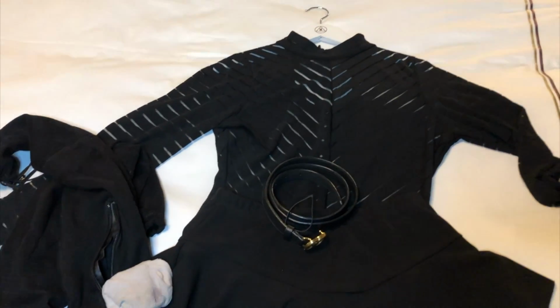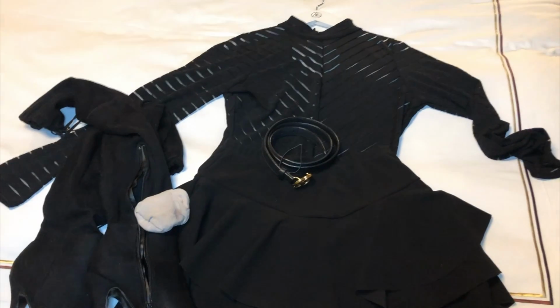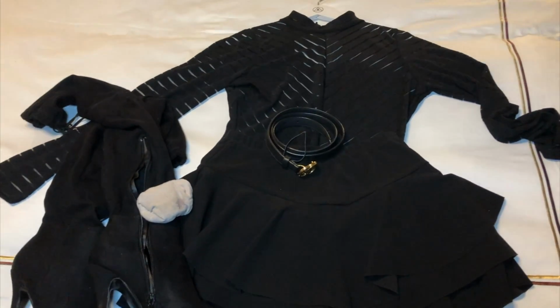Okay, you guys, so this is just a little overview of what I think I'm gonna wear. It is a Misguided bodysuit and skirt. We've got belt, we've got thigh highs. So let's put it on.